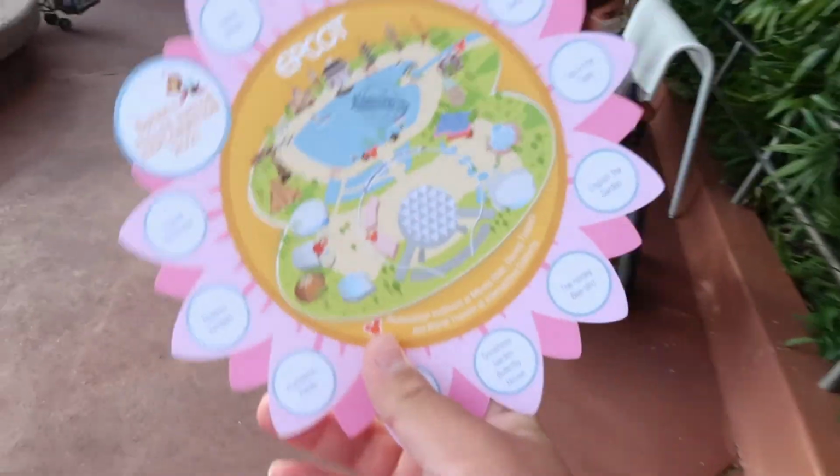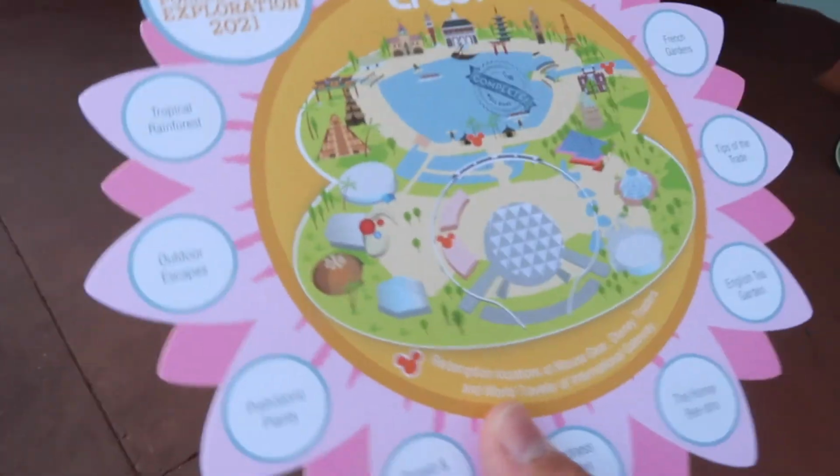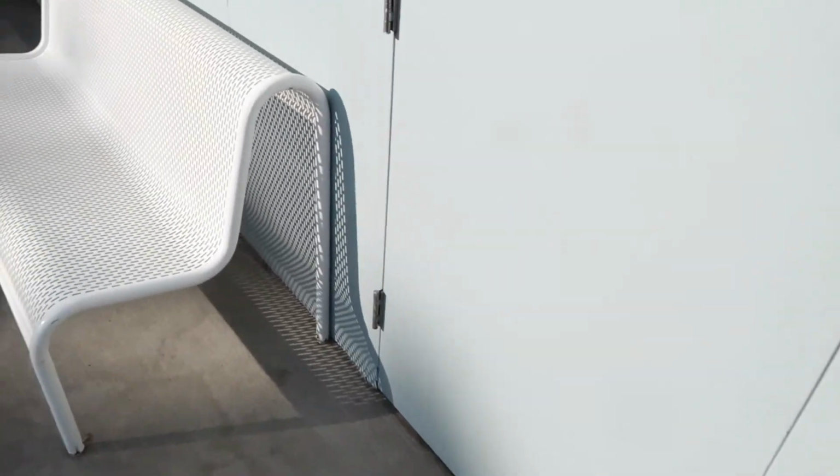It looks like a giant flower. It's kind of cool. You get the stickers and you match them up. I believe Spike the Bee is with a flower, and you identify which flower he's with and put it on the map at each section. This is cool. They did offer that I could get my prize now, so I did.